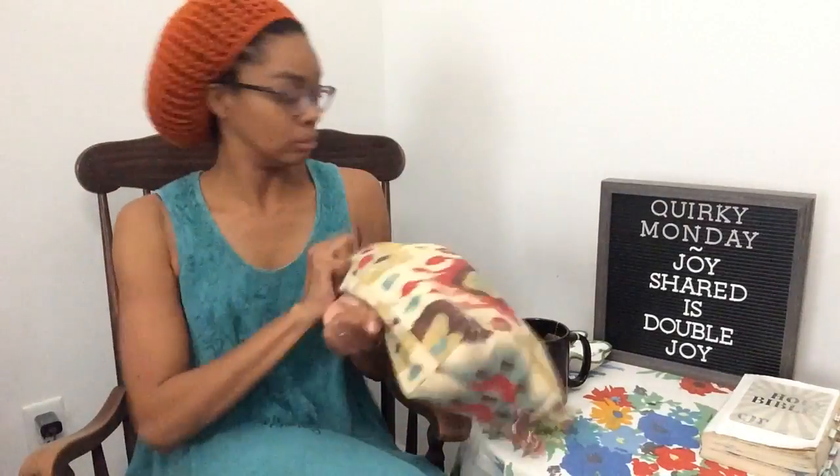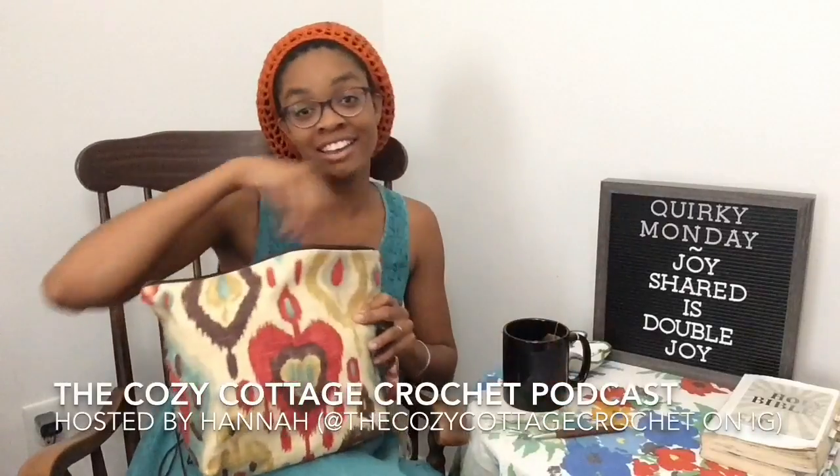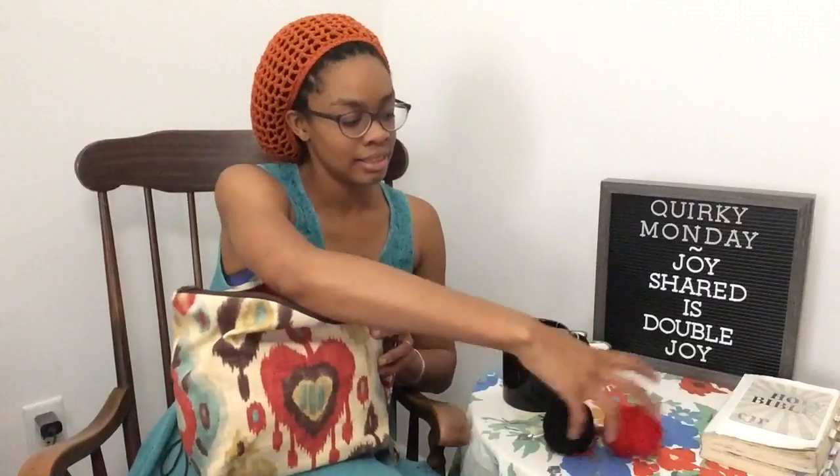Now for the very last work in progress for this week, it is, dun, dun, dun. Whoa! I almost knocked everything over. I'm just that excited about this, guys. Okay, this is my Bellatrix shawl, and it is a test that I'm doing for Hannah of the Cozy Cottage Crochet.